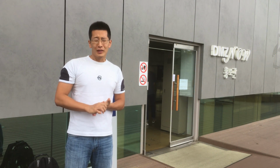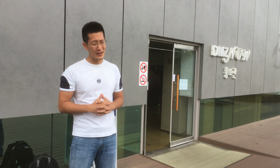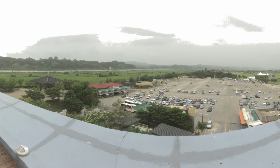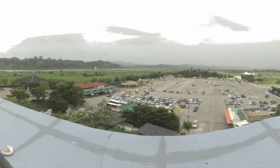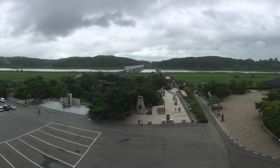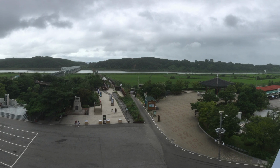I'm Jonathan O, coming to you from the south side of the demilitarized zone located between North and South Korea. This area was created back in July of 1953 after the signing of the armistice that put a pause on the Korean War. Technically, the two Koreas are still at war, but that signing created this buffer zone, a 250-kilometer-long, 4-kilometer-wide zone that creates a buffer state between North and South Korea.